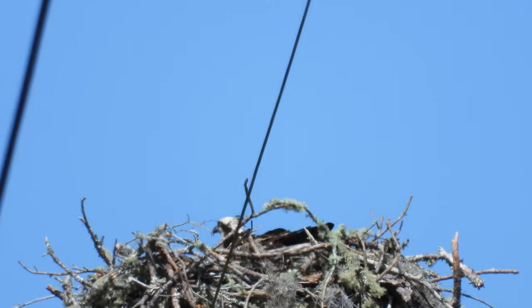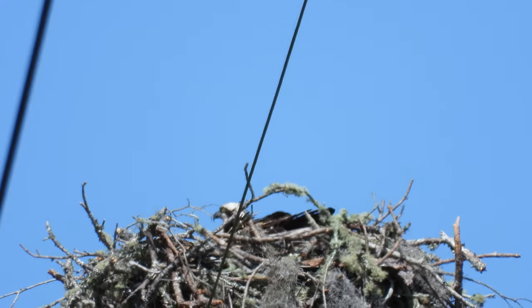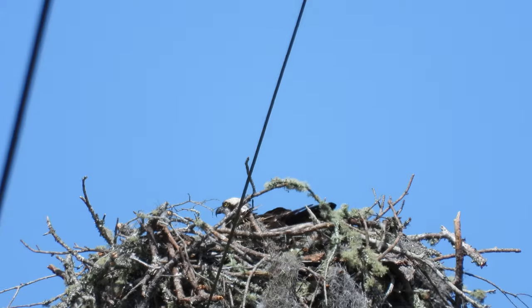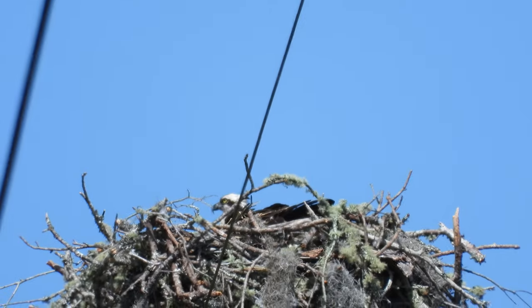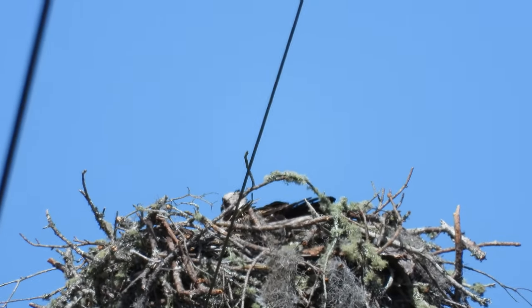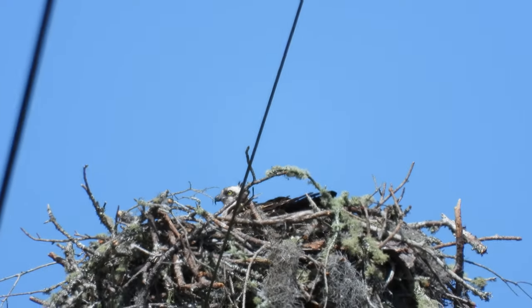And I do see a bird circling around, probably a vulture. This osprey would do just fine. Great looking osprey. Yeah, I'm sure she's probably incubating. That's probably what she's doing.